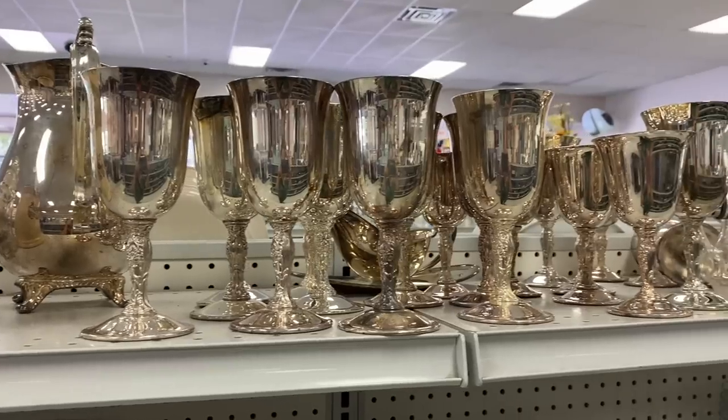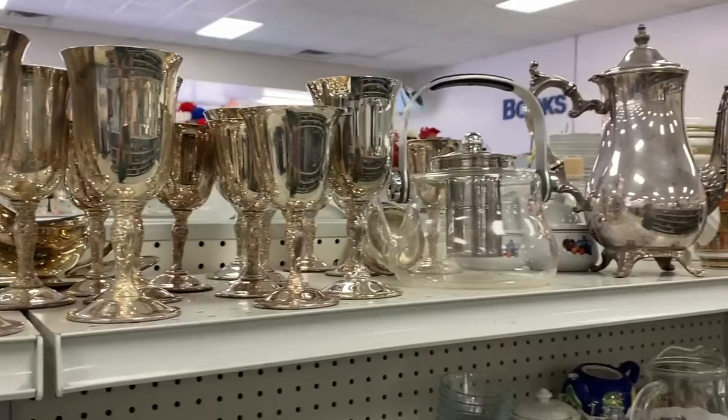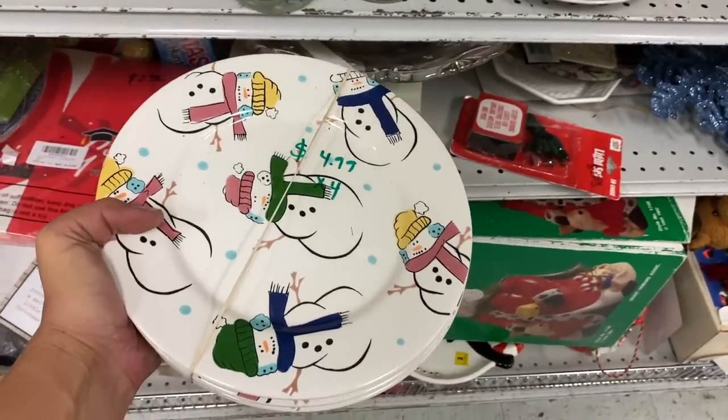A giant Lennox box and an entire set of silver goblets made a believer out of me. Is there a world's record for tearing open a Lennox box? Because I'm pretty sure I beat it.